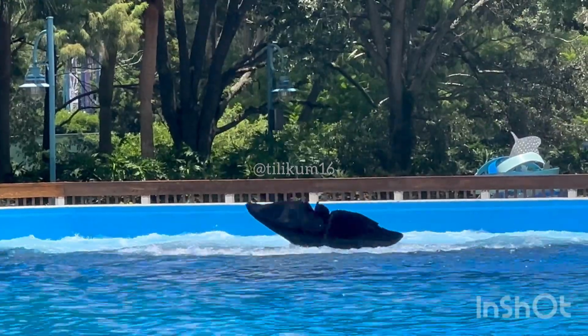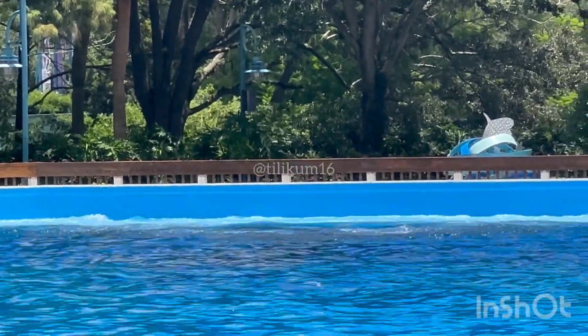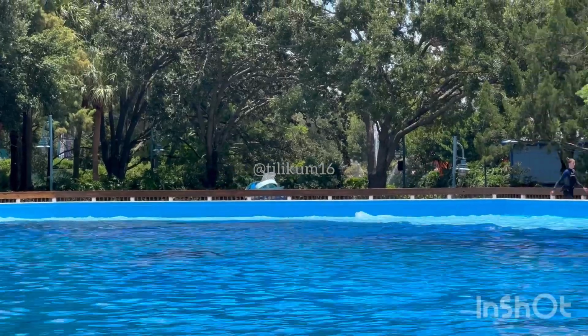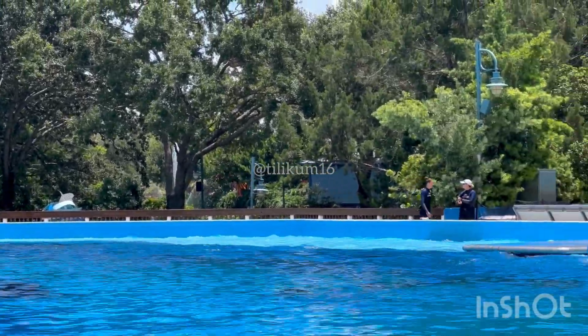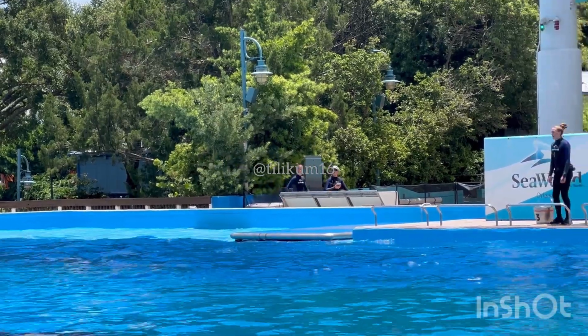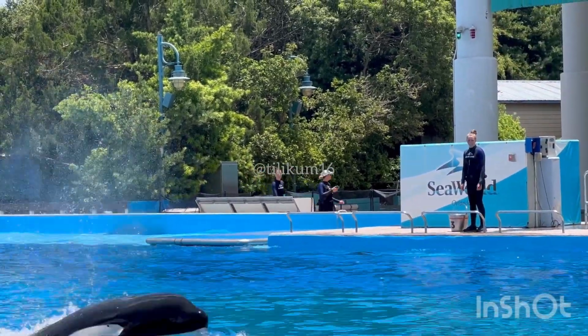And Trua does have the largest tail flukes, you guessed it, in the pond, being the largest animal in our group here. You saw how big and impressive those tail flukes were when he flung all of that water. That's a very similar behavior to what you guys may have seen in this show.